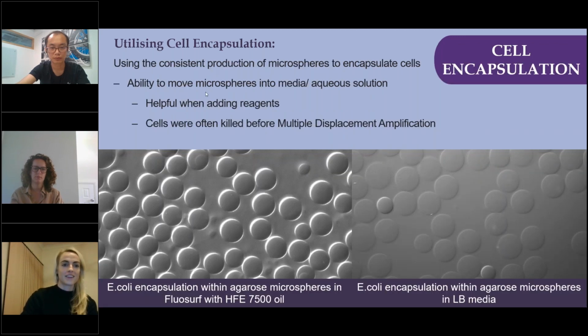So then, using our single cell encapsulation, we wanted to move to amplification and looking at the DNA. In order to do that, we needed to move our emulsion into an aqueous solution. So we did this using flow stop, as has been shown really well. This was necessary so that we can start adding reagents to our aqueous solution for the amplification. On the left, you have the single cell encapsulation. Hopefully you can see it. There might be a few that are more than double, versus in oil versus it in an aqueous solution on the right.